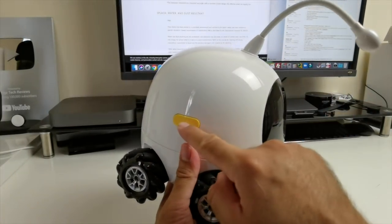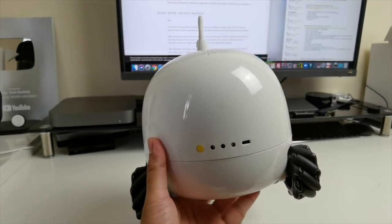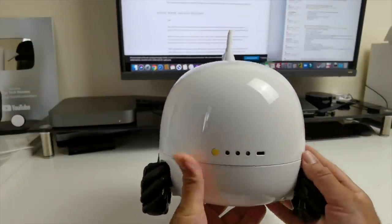Now the lid comes off. If you press the yellow buttons on each side, the lid will lift off. I'll do that in a minute. But before that, I want to show you the battery. So when you keep that pressed, it will show you how much battery is left. Of course, the battery is totally dead, so it's not showing anything.